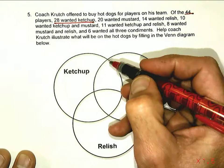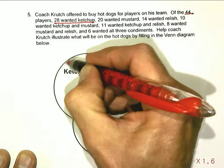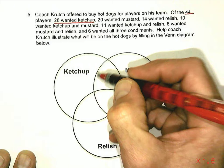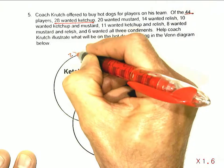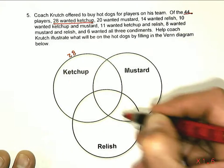I want to start with the idea that that means this entire circle is going to have a total of 28 people represented in it. So I'm going to put a little 28 out here on the side, just to remind myself that there's 28 in this entire circle.